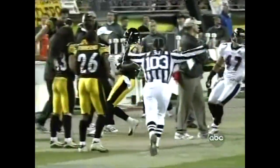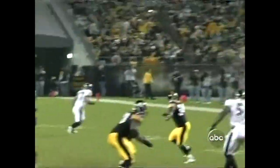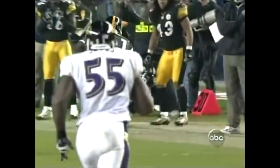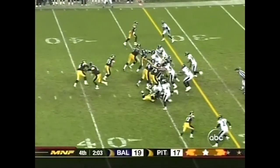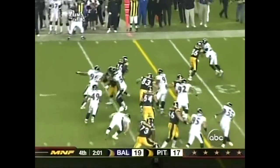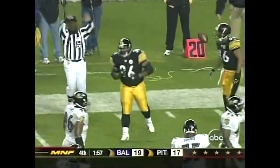Quincy Morgan, he gets to the outside. Now watch Ben Roethlisberger. He looks him off. He looks to his left, and then he comes right back to Quincy Morgan. So they started out in a hurry up, and now they want to take time off the clock. And this will be the last play before the 2-minute warning. And it's the Bus who gets around the corner and takes him down to the 24-yard line.